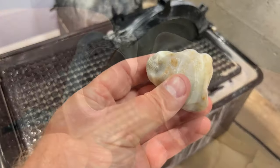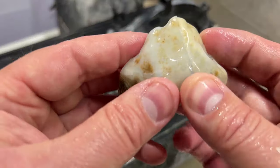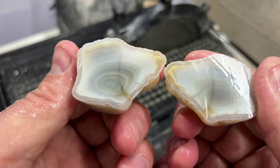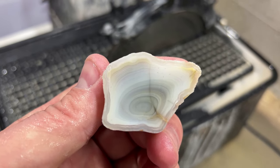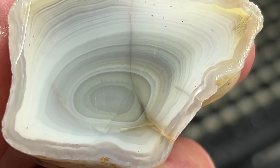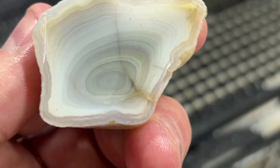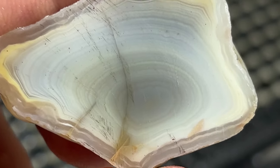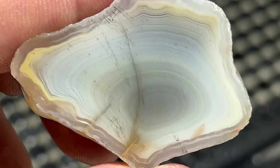That's beautiful. This guy's next. Got some bands there, so right through there. Let's see if that goes through. Oh, it kind of does. It's very light, but there's a lot of bands in there. That's pretty. Darn fracture in there. Some saw marks on there, I see. Just a little bit of yellow in there.